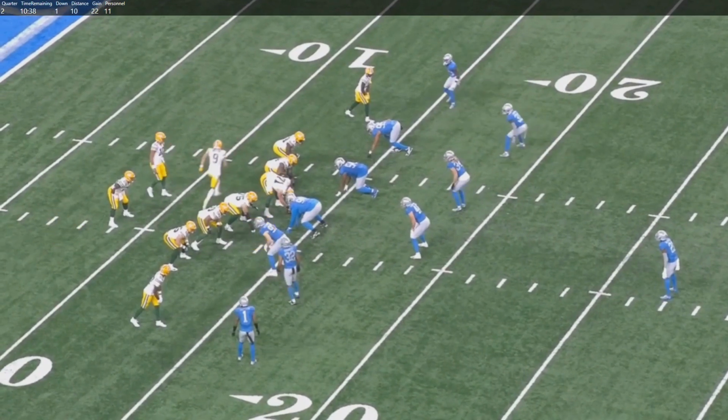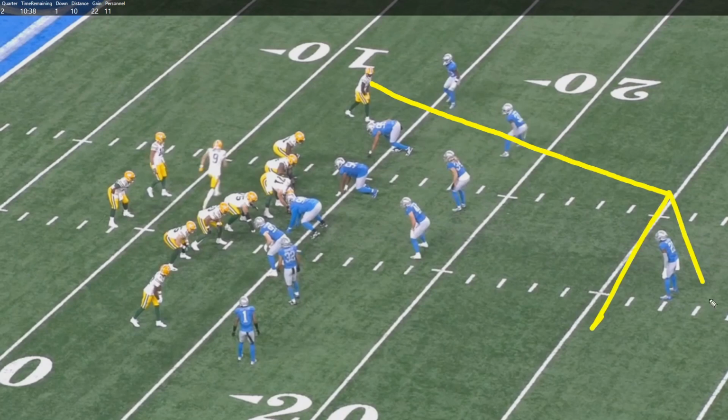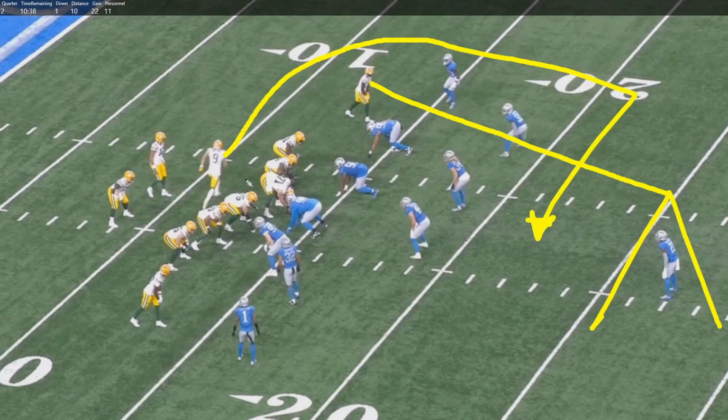But this is a concept the Packers like a lot, which is kind of this middle read dagger, which is push vertically, this clear out, and then based on what the safety does, you break across, you go deep, and then you usually, from a man over here, will run this dig. So you're trying to clear out with that guy, run this dig behind it. Well, with speed, you can run this off a jet because you're getting downfield quicker. So he is actually the dig route there off of this jet. You can't do that unless you have speed. And Watson is able to do that.